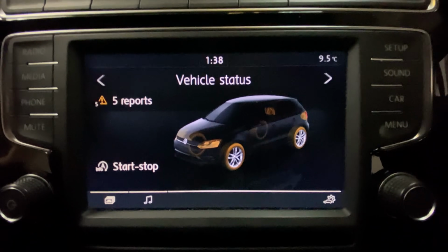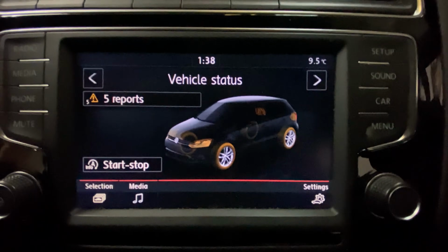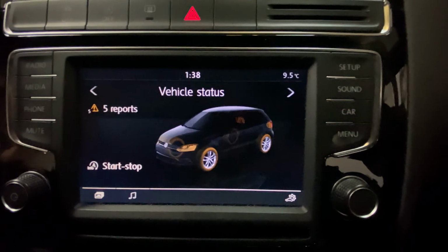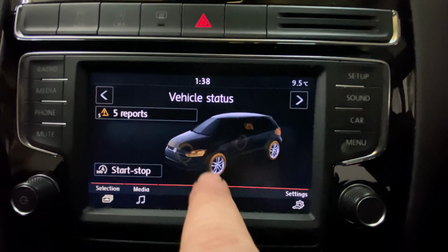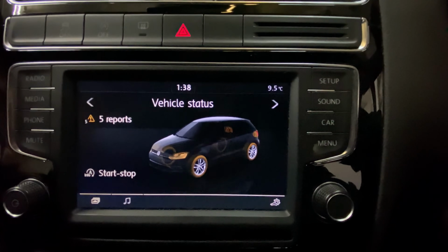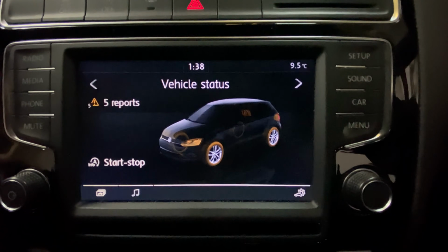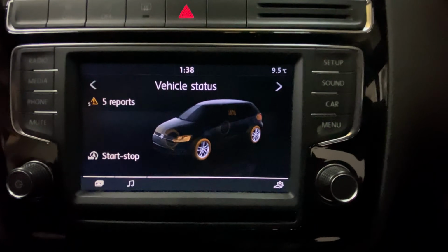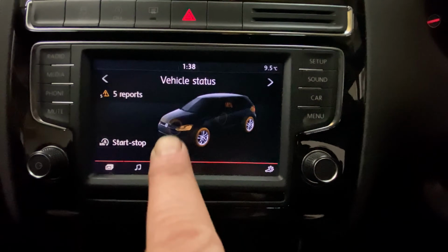5 reports. Basically what it's doing is checking the whole car and then giving you reports of what the problems are. And you can see there's headlights missing, tyre pressure problems, lights. So how clever is that? It's so clever. It's got its own little built-in diagnostics computer system in it. It's really, really clever. And obviously this is all touchscreen as well.